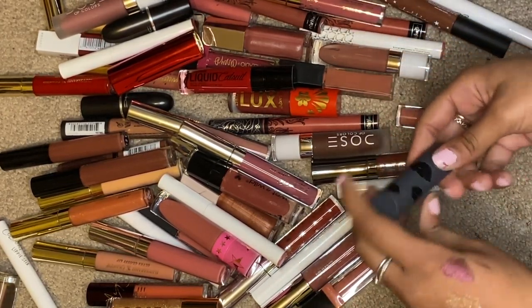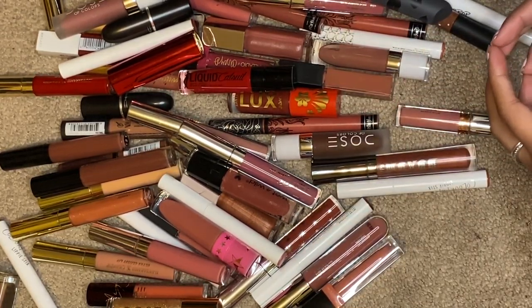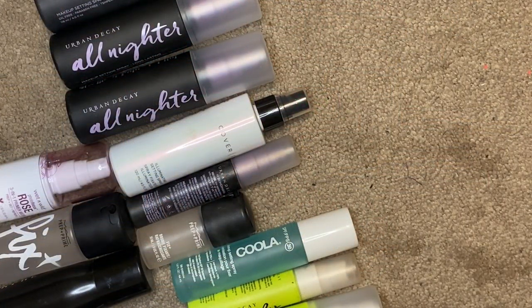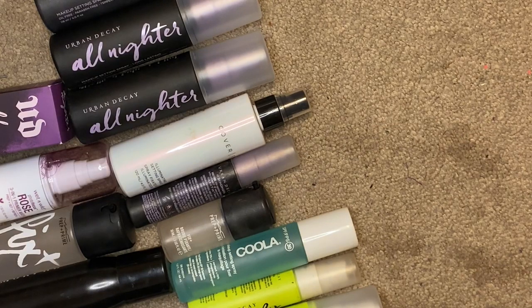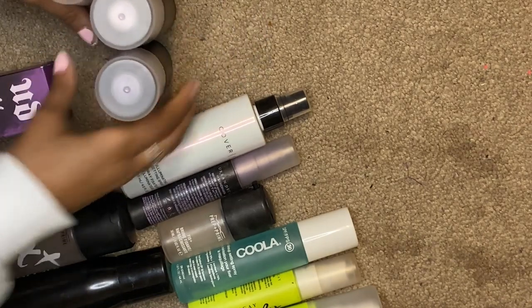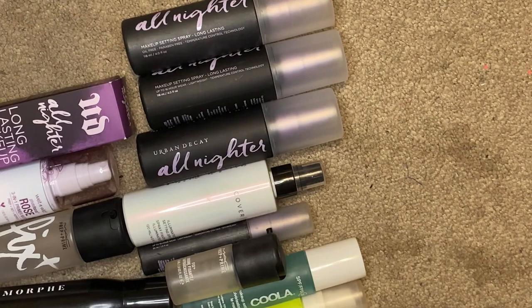So here's my not so declutter. Next we have my setting sprays, or my priming setting sprays. You can see I have a lot. Oh, I'm forgetting one. That one's not open. So let's get started. We have the Urban Decay All Nighter setting spray. As you can see, I have 4 of these bad guys.